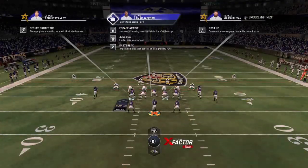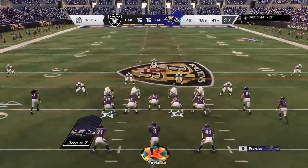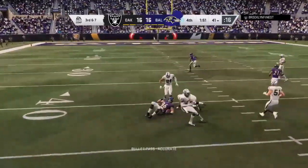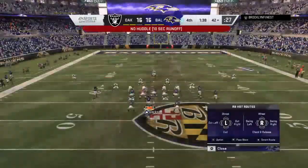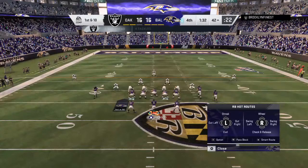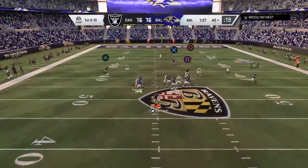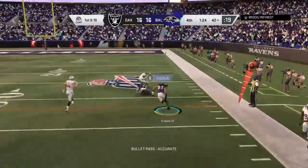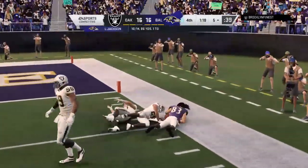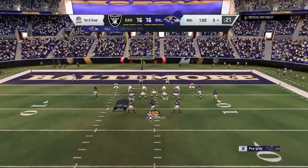Hey, check 24. Check 24. Throwing now is Jackson. Open man is the tight end, Nick Boyle. And he's going to have another first down as the tackle comes at the Raiders' 42. That's another Baltimore first down. Now Jackson. It's complete to Snead. Past the 20. And he gets it all the way down inside the 10 and mark him at the 5. That one good for 37 yards.